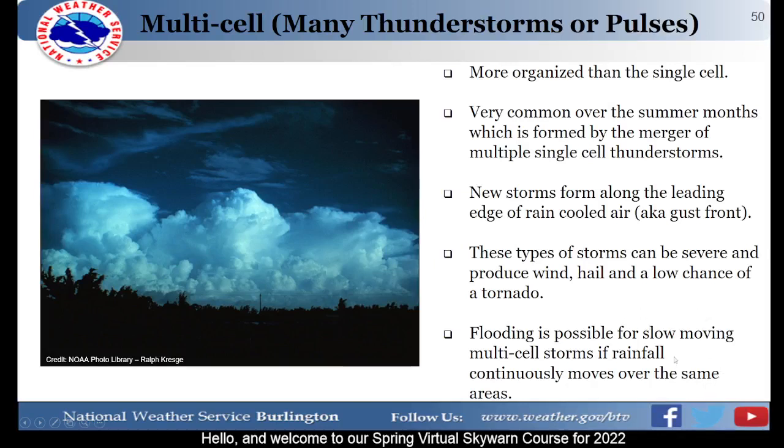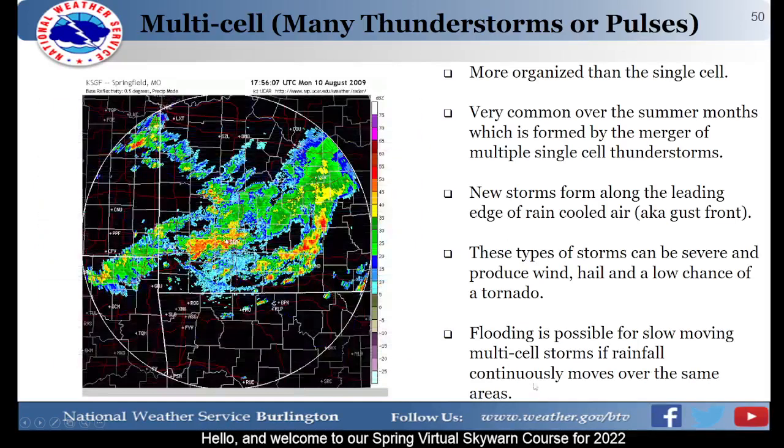Really, when we're looking at multicell or pulse thunderstorms, we're most concerned about flooding, especially if they're slow moving or if they happen to move over the same areas over and over again. And what they look like on radar, you'll see that now high reflectivities on radar are clustered together, almost kind of like a blob. Not really any kind of strong organization signatures, but you can sometimes see the gust front evident on radar. Essentially, as winds move out from the thunderstorm, they kick up bugs and dust and other kinds of debris in the air, and sometimes the radar can pick those up. And that can be an area where new thunderstorms might initiate down the road.